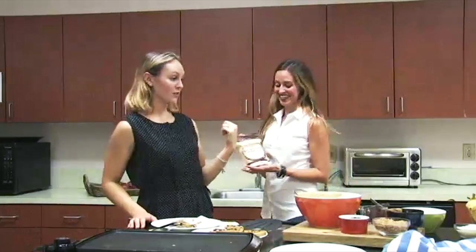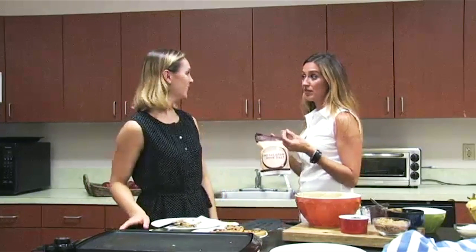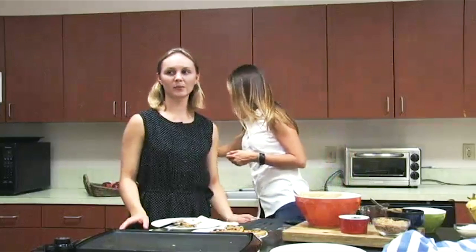This is actually my favorite salt that we have. I just love it. The pink salt's actually nice. It has a lot of minerals. Yeah, of course, the trace minerals. We all need them for electrolytes.